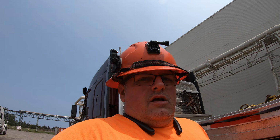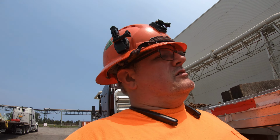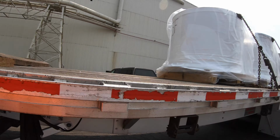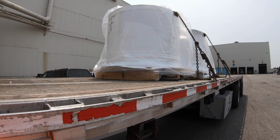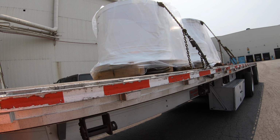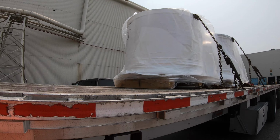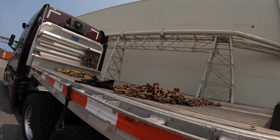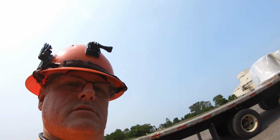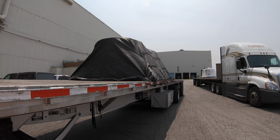Alrighty. We are loaded. Two smaller coils. I got two more chains to put on, trip chain. Two tarps. Green tarp and a black tarp. And then we're out of here. Let's go. Put up all this stuff. Yep. And we're all done up. Front, back, everything. Let's go.